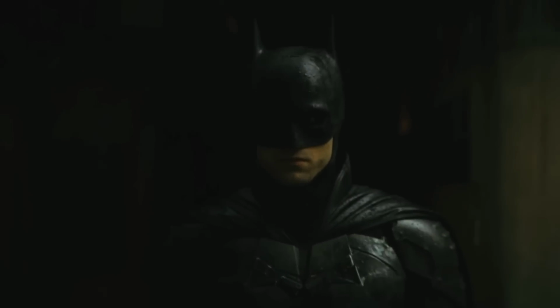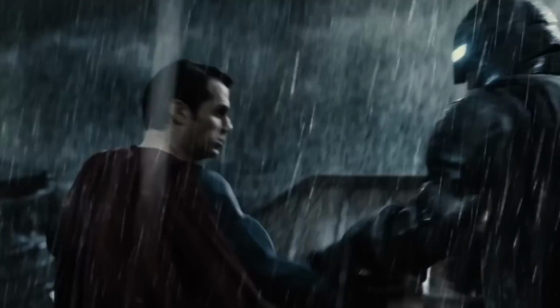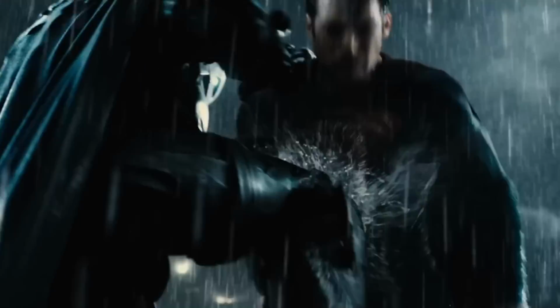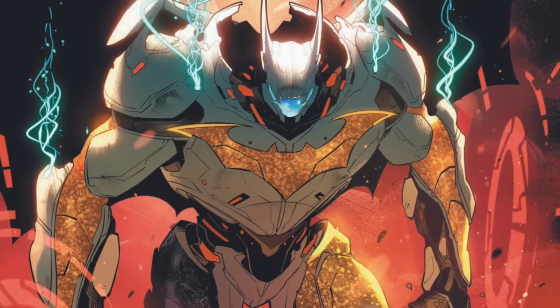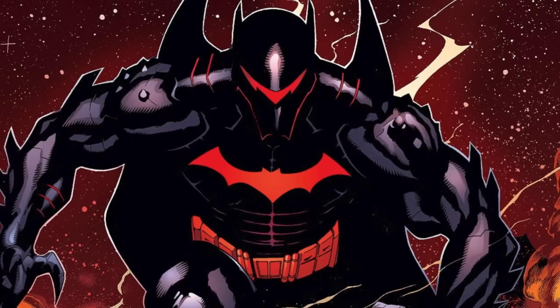Most of the time, Batman is just a regular person who gets by because of his brilliant mind and years of training and experience. He doesn't have any superpowers or incredible abilities, at least most of the time. Because Batman also isn't above creating a whole bunch of incredible superhuman armors to help him win a fight. And today, we're going to go through all these armors in order to find out what's Batman's most powerful suit of armor. So let's get to it.